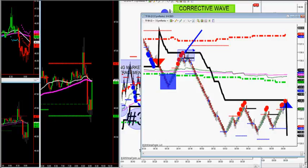All right? Does that make sense? Simple as that. And that's a hell of a trade on the Russell 2000. Break LVA, first retracement. See ya.